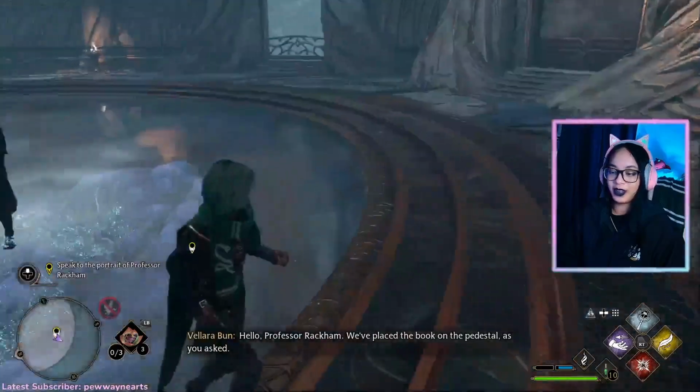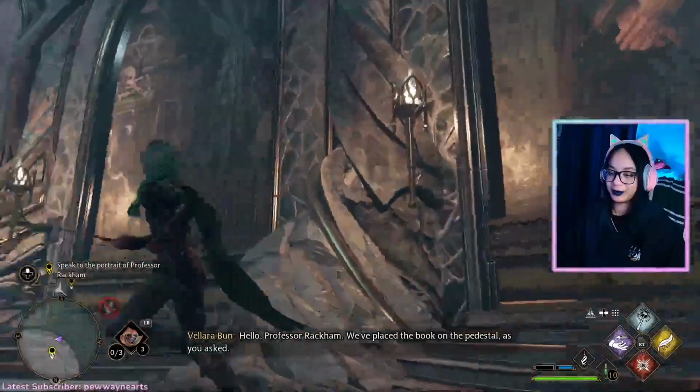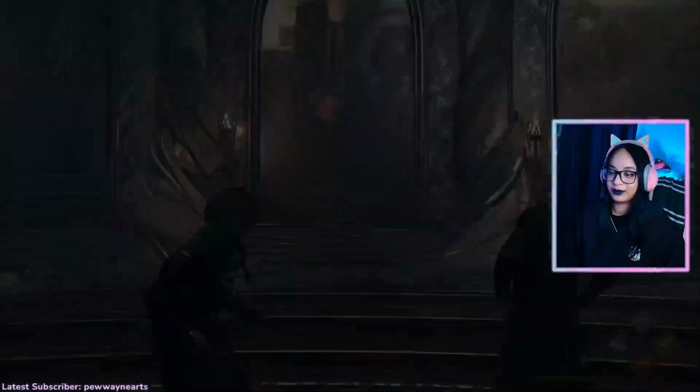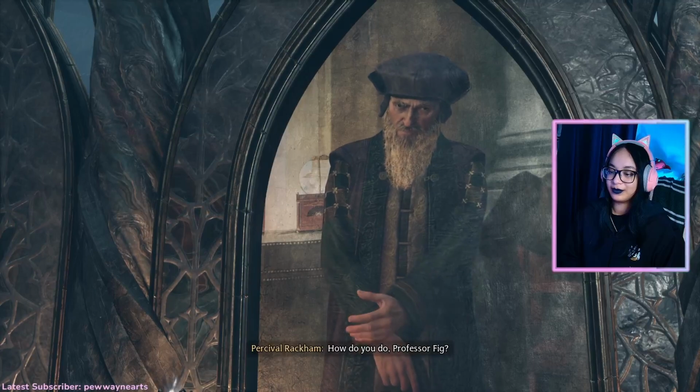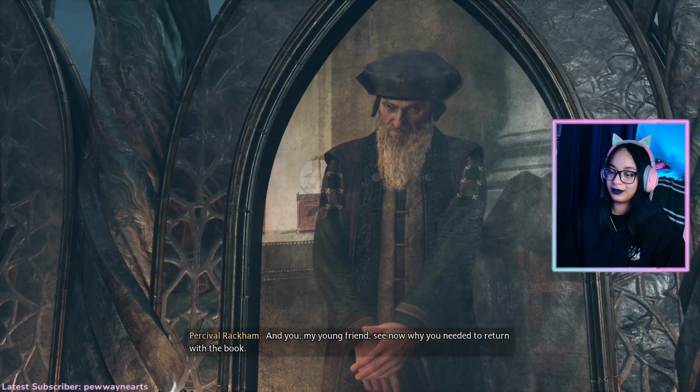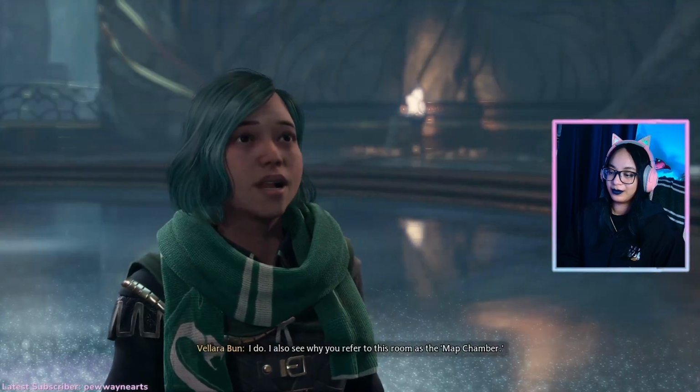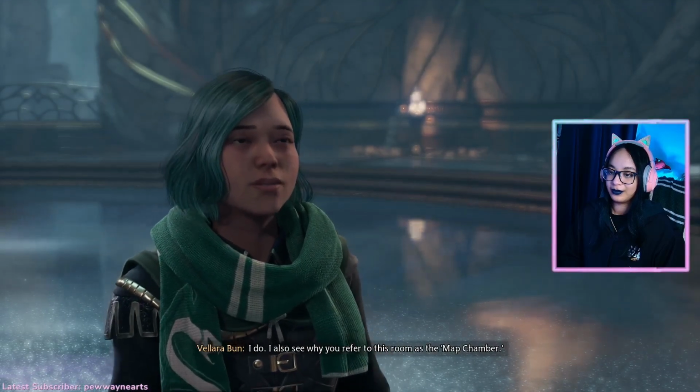Hello, Professor Rackham. We've placed the book on the pedestal as you asked. And this is my mentor, Professor Fig. How do you do, Professor Fig? And you, my young friend, see now why you needed to return with the book? I do. I also see why you refer to this room as the map chamber.